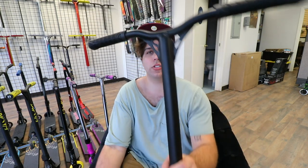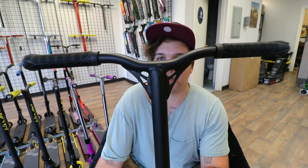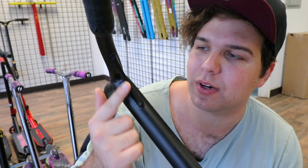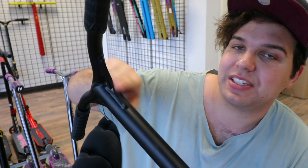Now moving on to probably my favorite part about this scooter that Envy did, and that is the bar. The new Envy Prodigy bar. You might say that this bar is a Reaper, but it's not quite a Reaper. Let me show you the difference, if I can zoom in enough. The big difference between a Reaper bar and the Prodigy bar is right in this gusset right here. The gusset for the Reaper bar has two prongs that come up, which gives it more strength, and then it tapers down. But that's pretty much it for the difference between the Reaper bar and the Prodigy bar.